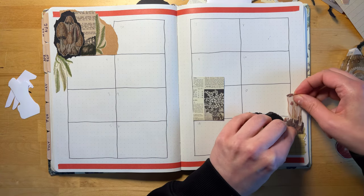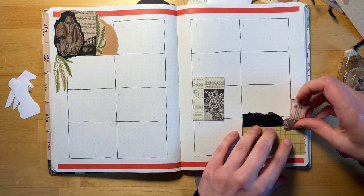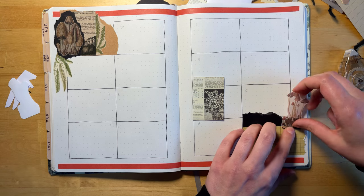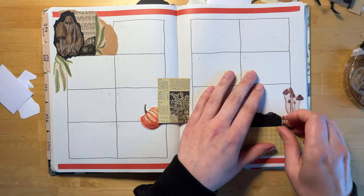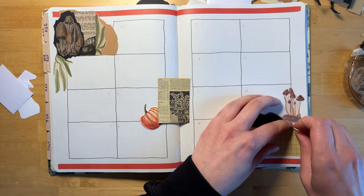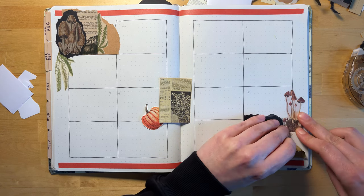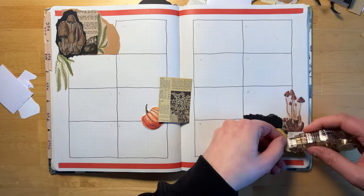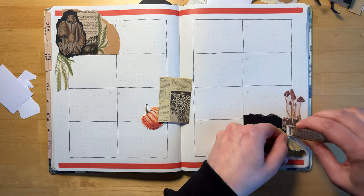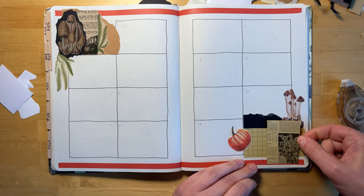It's a subtle hint at an apothecary, I guess. It's not an on-the-nose type of thing. I didn't draw the apothecary shelves and all the jars and things like that. But I think you get the point.